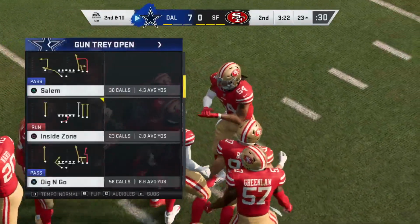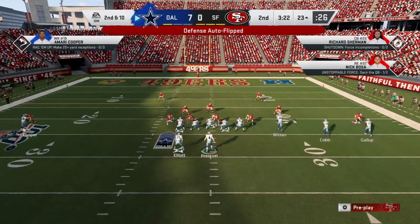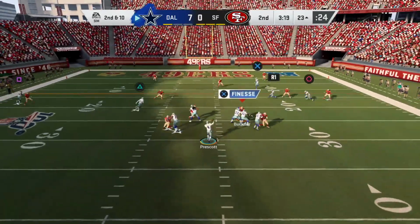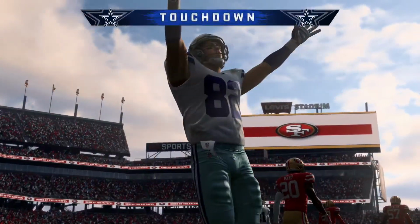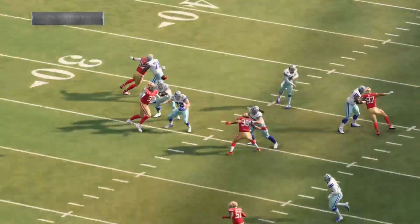Come on, Zeke. Positioning here is key. As a defensive back, you're taught 99% of the time, make a play on the football. But in this case, making a play on the man was all the difference. Touchdown. That's what forced him. And that is caught. It's Witten for the Cowboy touchdown. Jason Witten there to make the grab.